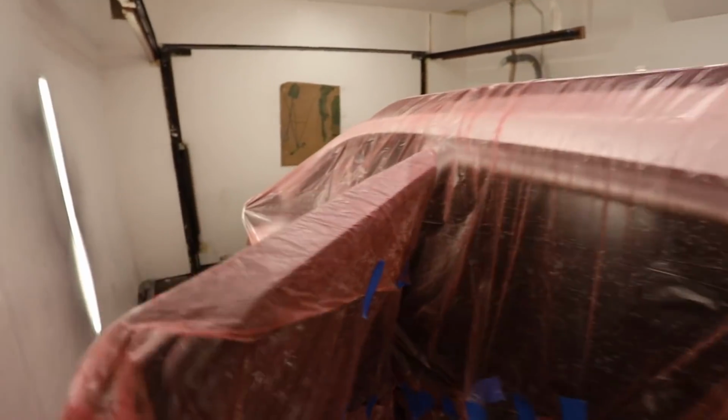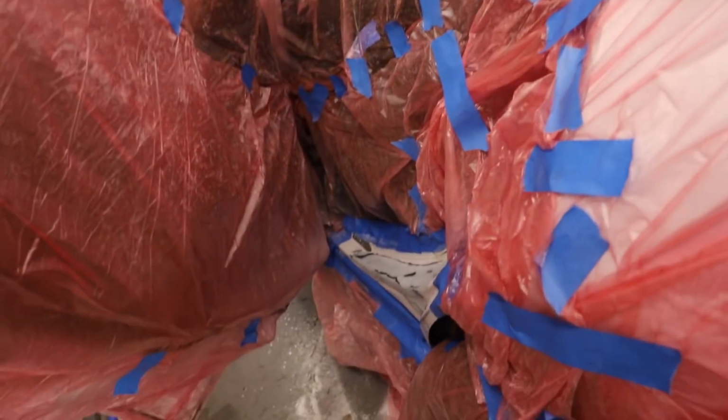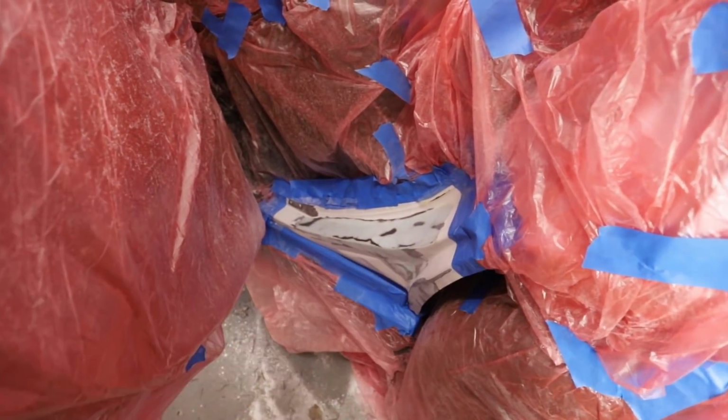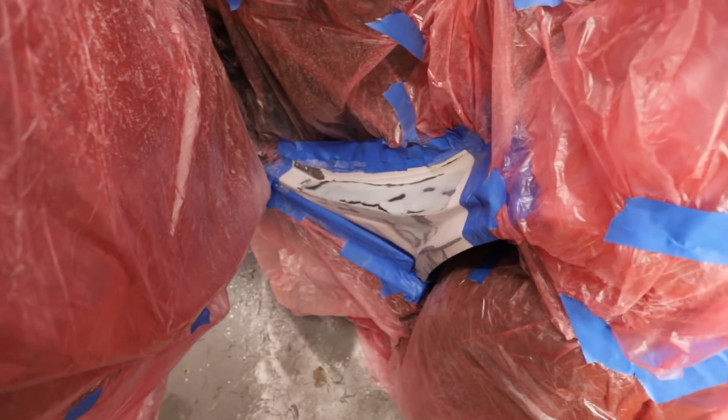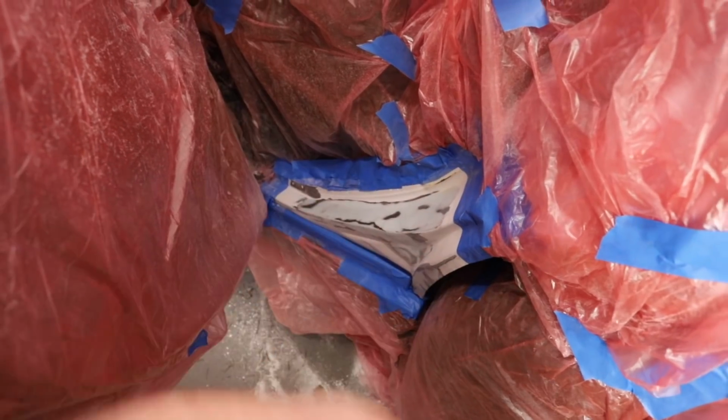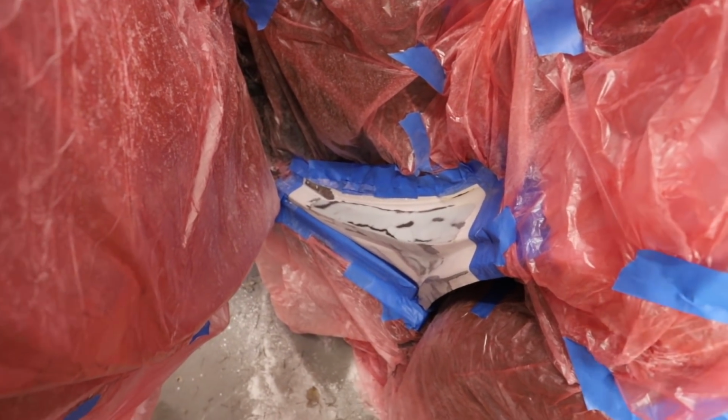Got the Jeep all wrapped up, everything's masked off inside and out. Then we came in, sanded, and did another layer of body filler, sanded some more. It's all smooth now, we're liking how it looks. So we're going to go ahead and mix up our paint. We're using a single stage for this. We're just going to spray it through our spray gun, 3 layers. We should be good to go.